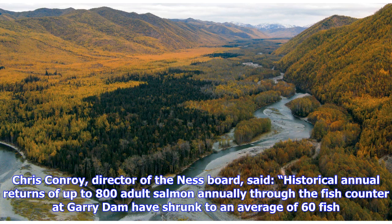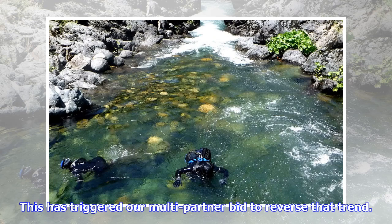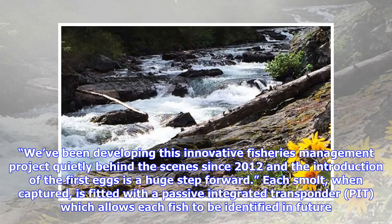Chris Conroy, director of the Ness board, said, "Historical annual returns of up to 800 adult salmon annually through the fish counter at Garry Dam have shrunk to an average of 60 fish. This has triggered our multi-partner bid to reverse that trend. We've been developing this innovative fisheries management project quietly behind the scenes since 2012, and the introduction of the first eggs is a huge step forward."